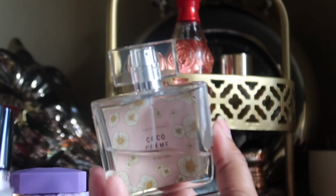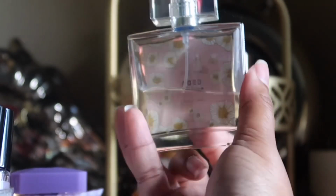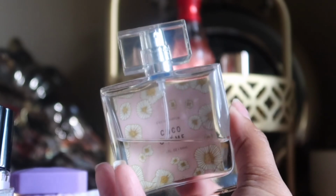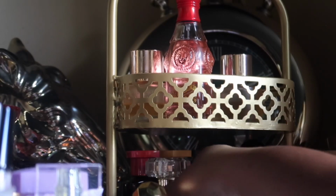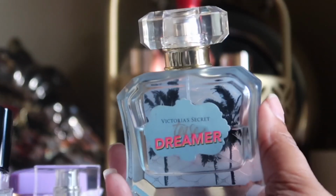This one is Cocoa Creme, and this is from True Fragrance, and you can find this on Amazon as well, but I did find mine in Marshall's. But this is like a nice floral creamy coconut type of perfume. It's not too heavy on the coconut, but it's still nice if you want a pretty summery, easy perfume to wear.